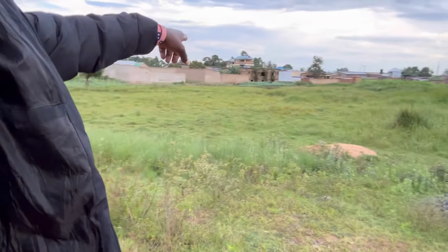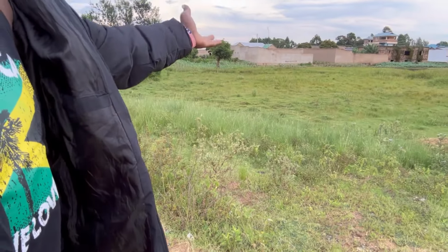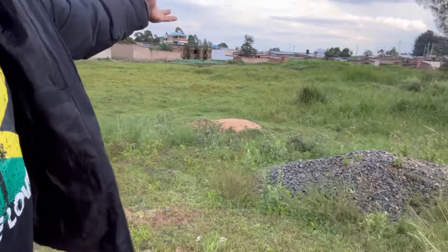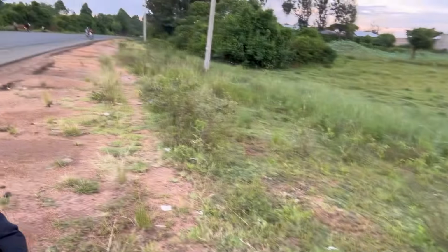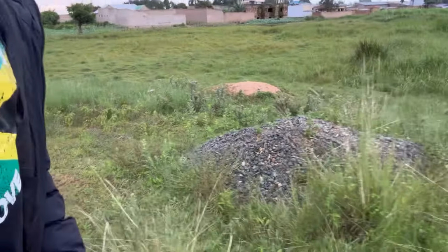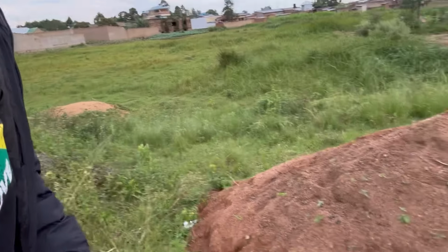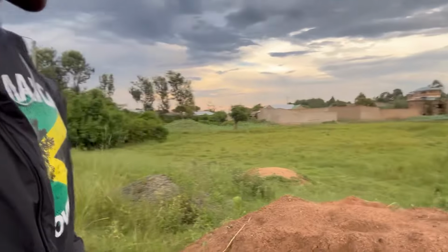So this place, it's a swampy area. But I love the fact that people have really reclaimed the land. And right now they are doing agriculture on this land. We used to play here when we were young. We used to come from school, jump inside here, grazing goats. This place has good memories, and it's within the international road. This is sand. This tells you people are about to construct or build this place right here.